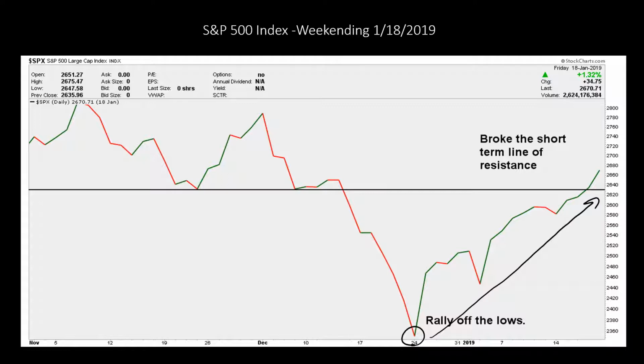Last week, I introduced a horizontal line, which showed a new line of resistance. The S&P last week broke above it. That is good news for the index. Just looking at price action, we do see some good news. Now, what will the moving averages tell us?